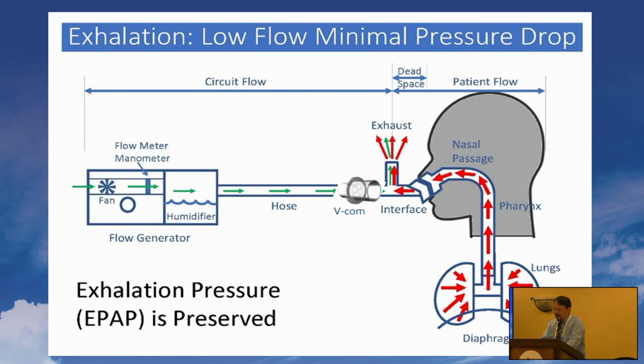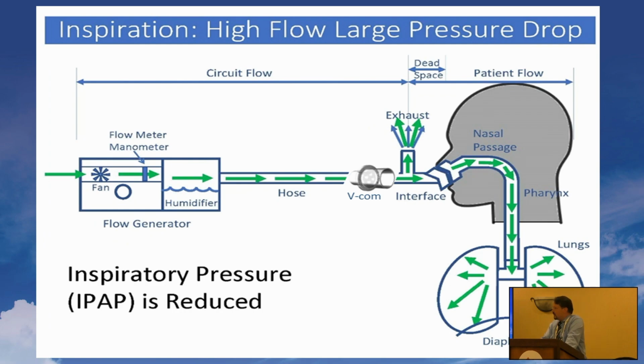So VCOM softens peak inspiratory flow. So during inspiration, when the device generates both the exhaust flow and the tidal volume, and remember, flow in a PAP circuit is turbulent and not laminar, and the pressure changes actually by the square of the flow rate. That's that relationship that you saw. And VCOM exerts its effect during high inspiratory flow. Okay? During exhalation, flow is at its lowest, and so it's down at that low end of that graph, and the VCOM has very little effect on EPAP. Okay, so you're maintaining therapy.